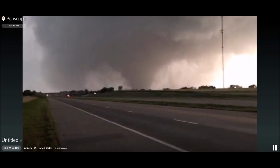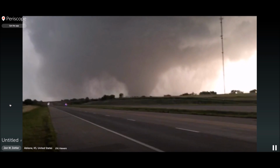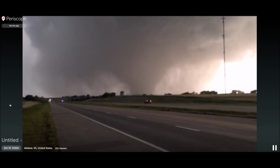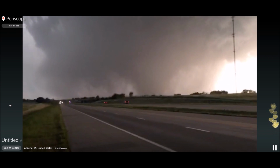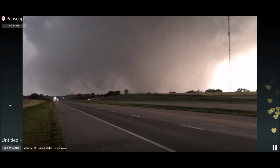All right, we won't be able to stay for long. Again, you can see this large wedge tornado. We are now about 10 miles northeast of Abilene, Kansas. This is Interstate 70 in the foreground. This tornado is coming directly toward us. And like I said, we will not be able to stay very long. This is, again, a quarter to half-mile wide tornado. It's coming directly toward us.